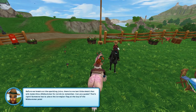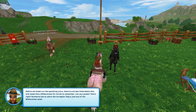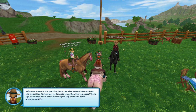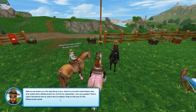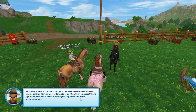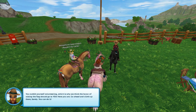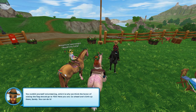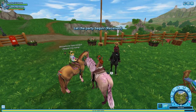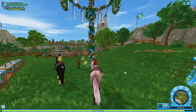Before we break out the sparkling juice, there's one last little detail that will make this a midsummer for Jorvik to remember. Can you guess? That's right. Someone has to place the Jorvegan flag at the top of the midsummer pole. You outdid yourself volunteering, which is why we think the honor of raising the flag should go to you. Here you are. Go ahead and climb up there, Sandy. You can do it.